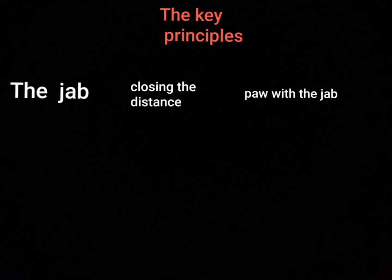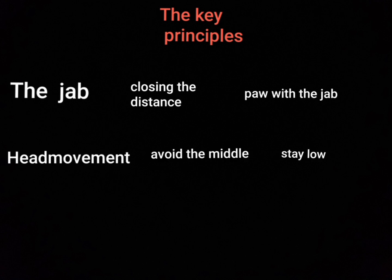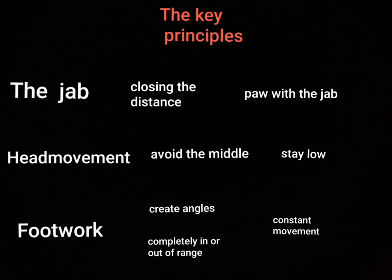So in order to summarise, the three key principles are the jab, head movement, as well as footwork. At this point you may be thinking, well, isn't this the same for every fighter, no matter how short you are? And this is definitely the case, but it's just that a shorter fighter needs to be particularly strong in these areas, as well as being aware of slightly different techniques that a bigger fighter might not use.